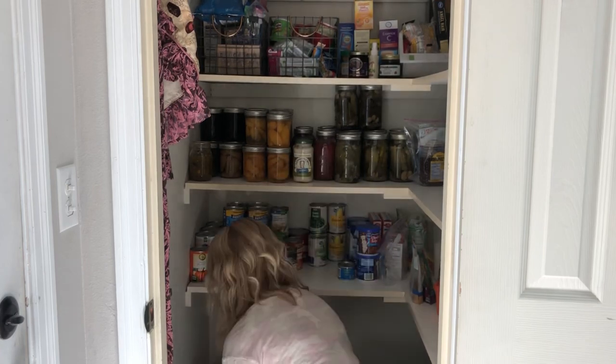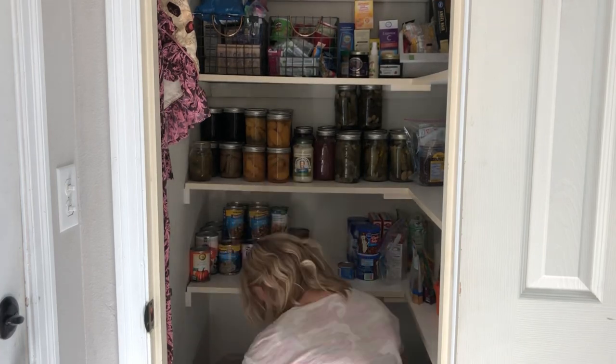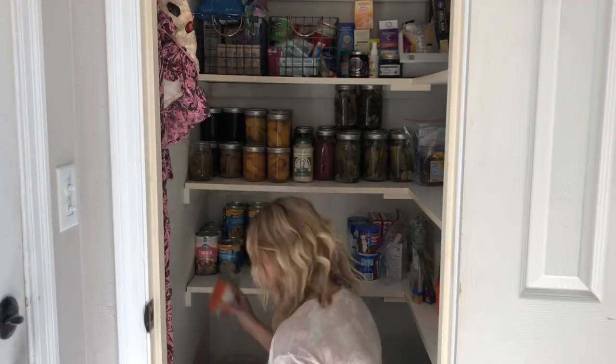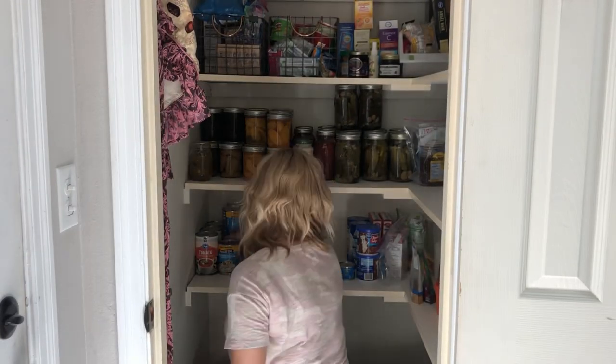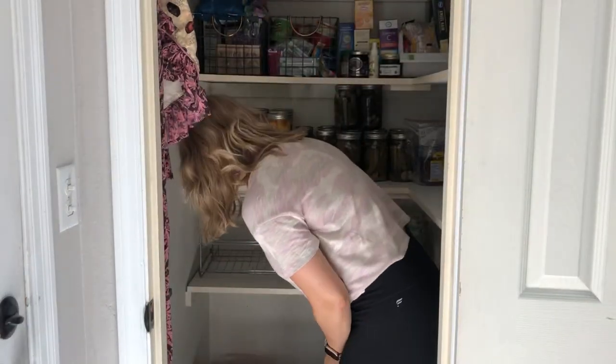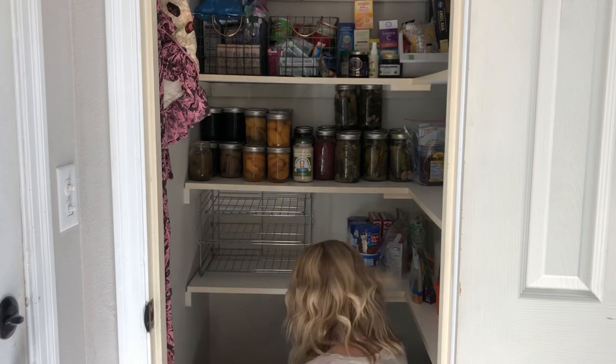So once again, before I start the reorganizing, I'm just going to take all the cans off the shelf so that I can put the gravity feeder on the shelf and then start arranging the cans how I want. And you guys will see, I was pleasantly surprised. Most of the cans actually did fit on it. I had to leave a few off, but not very many.